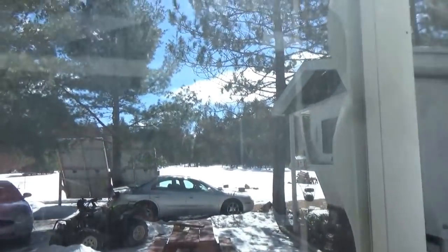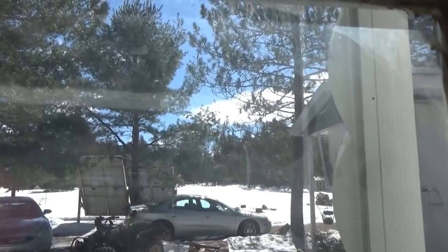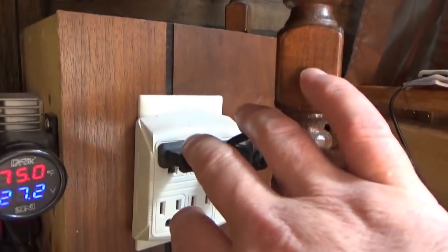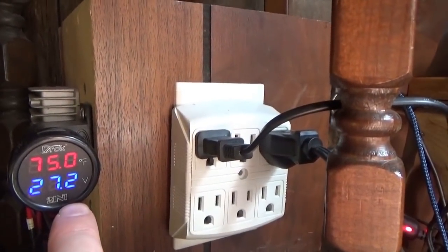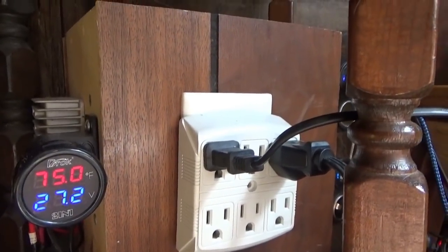Hey everybody, the sun came out, which is awesome. The solar power is pumping out there right now, especially reflecting off that snow. Got things plugged into the solar power battery bank. There's something over here, got some things over here. 27.2 volts on the battery bank. That's a 24 volt setup.